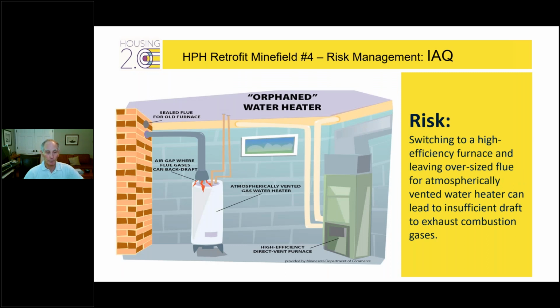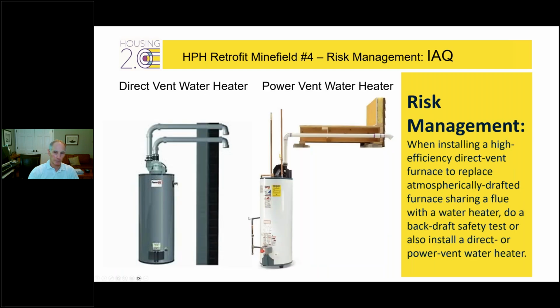The other thing that happens is we will have an atmospherically vented gas water heater and furnace. And then we'll switch the furnace to a high efficiency, double-ducted direct vent. So you switch from an atmospheric vented furnace to a direct vent furnace, two PVC pipes are added, and we close the flue, which was for both the furnace and the water heater. Now the flue is oversized for just the water heater, and so you might not be drafting the gases as much. We found there can be problems with backdrafting after that, with an atmospherically vented gas water heater. That can be a health and safety issue. So risk management is to also switch to a direct or power vented water heater.